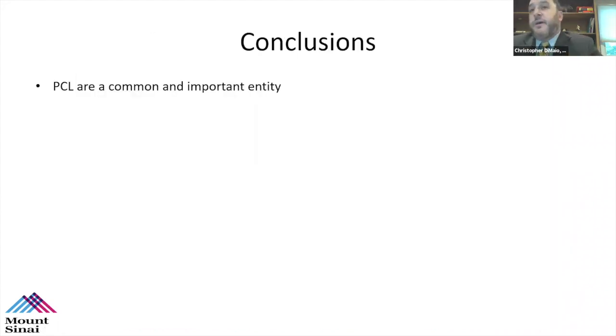I presented a lot here. I can sum it up with a few overriding conclusions. Pancreatic cysts are common, and they are an important entity. And I think I've demonstrated that. The vast majority of these are neoplasms. The vast majority of them do have malignant potential.